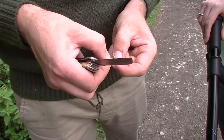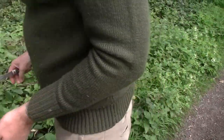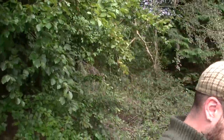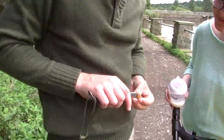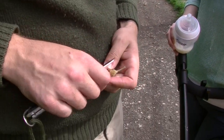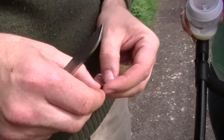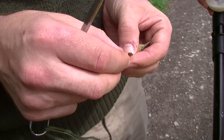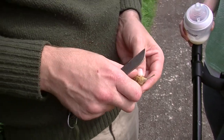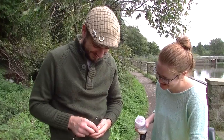How do you know? Because the nut's gone. Oh, right. It's just the seed left. Something might have hit it. So you get one before it's open. This one looks a bit more promising. There's not a lot left in it, they're getting a bit overdone. Does it taste of anything? A nut. Tastes like an unsalted nut.